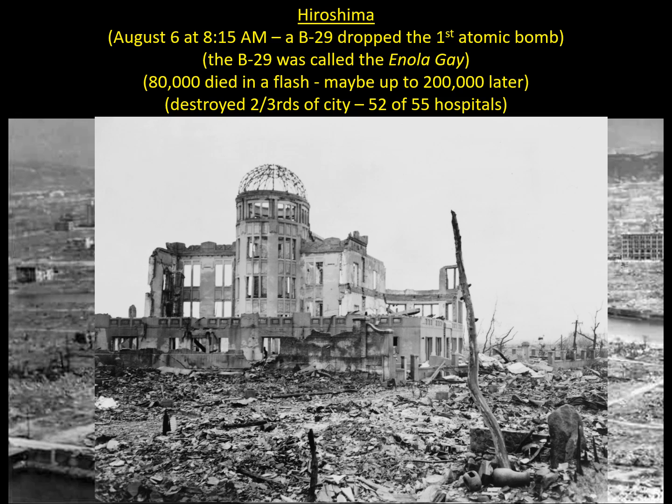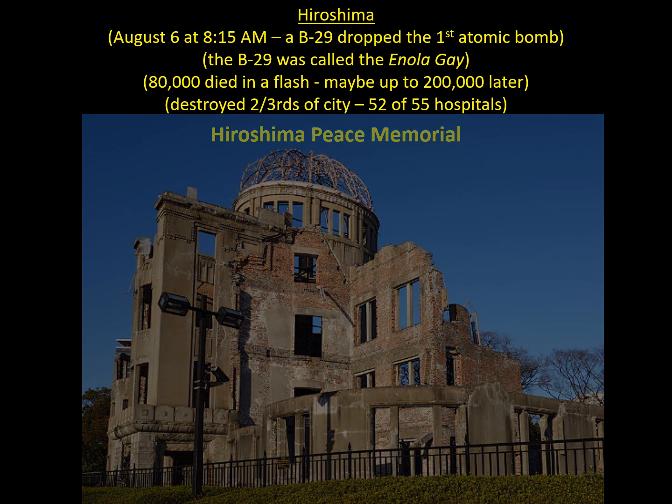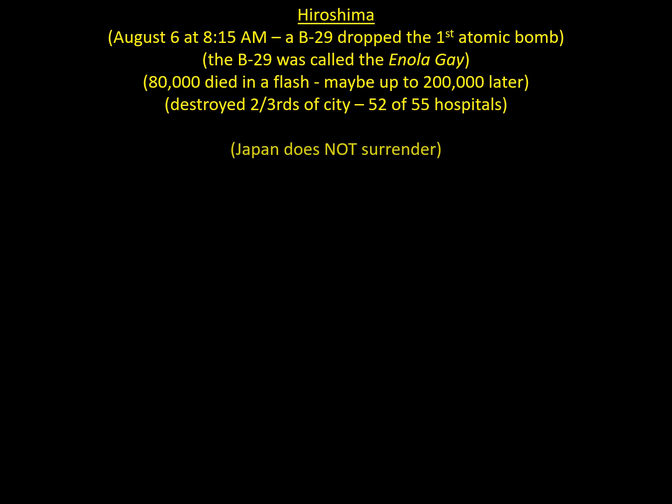One of the buildings, which was kind of an industrial conference hall, famous for its glass dome, was heavily damaged by the bomb, though not totally destroyed. The Japanese have left it exactly the way it was the day the bomb fell. Today it's known as the Hiroshima Peace Memorial. But despite all the devastation in Hiroshima, Japan does not surrender.